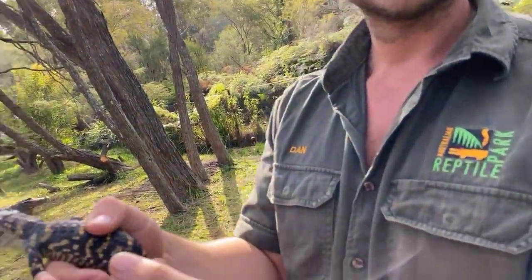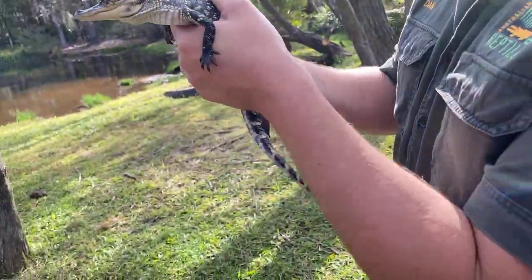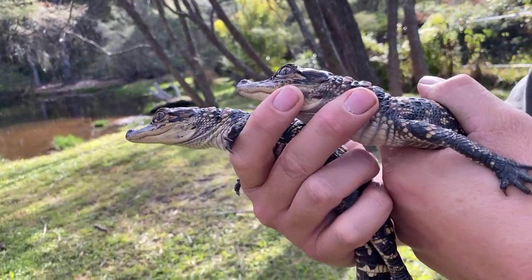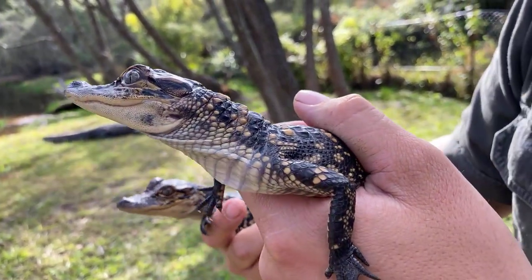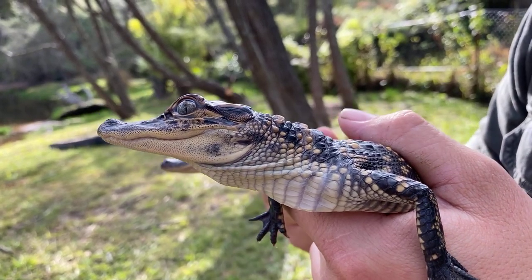Do these babies have teeth yet, Dan? They do have teeth. It's going to be really hard to see. Hang on, I'll put one in my pocket. No, I won't do that. I probably won't try and open its mouth too much, but if you look really closely, it's probably hard, but they have very, very small teeth.